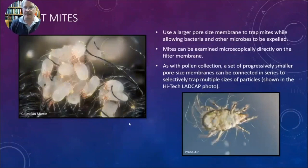All right, some bigger guys, these are dust mites. These are crawling all over you right now. So if you get that little shiver, that's them. Again, bigger pore sizes here. This way you don't have to worry about trapping all the little microbes and such if you're just interested in the organisms themselves. And these also can be directly imaged on the membrane underneath an optical microscope.